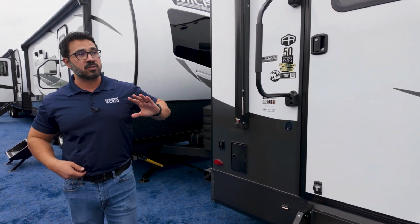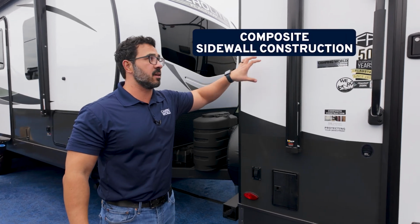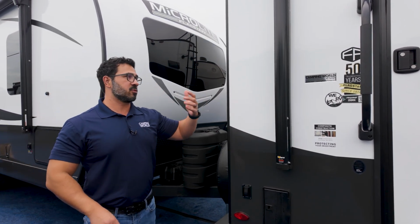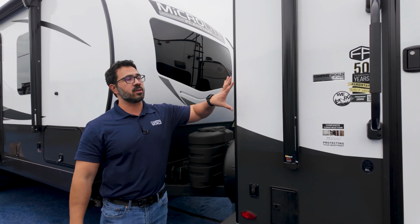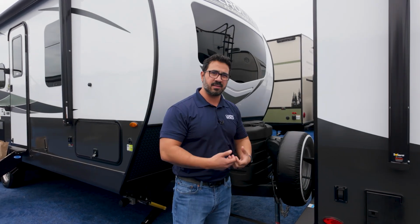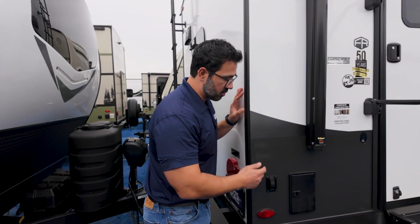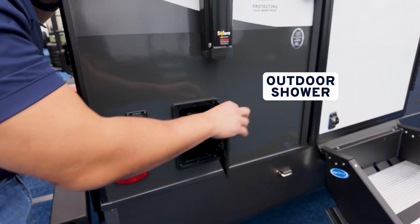Not only that, but the construction. So behind this fiberglass skin, they're going to use a composite rather than Luan. That's going to have a few big advantages. One, it's lighter weight, which is why this one's able to get under that 6,000 pound mark. Also, it's not going to cause delamination because it doesn't absorb moisture, and you won't have the off-gassing you often get with Luan. So you'll be able to breathe a little bit better too. So huge, huge advantages. Outside shower right here with both hot and cold water access.